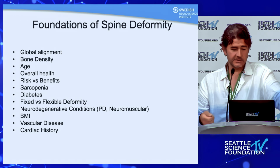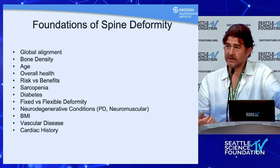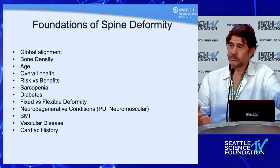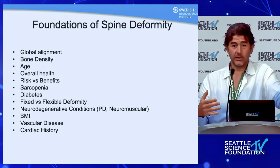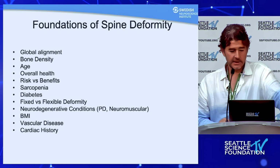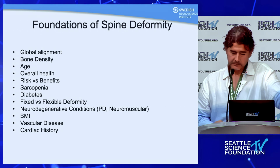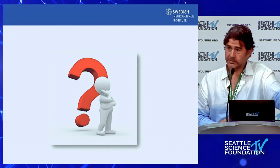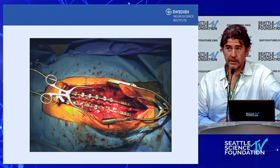And once you start to peel the layers away, what we've realized now is, look, muscle mass, sarcopenia, there's all these things. Why is the incidence of PJK 30, 40% after these surgeries? Are these fixed, flexible deformities? Are you seeing someone in the early stages of Parkinson's? Do they have a little bit of dementia? Do they have vascular disease? What's their cardiac history? I think we really have to be thoughtful about doing these procedures and think about what are the best options. Sometimes doing a big open surgery like this is really what needs to be done.